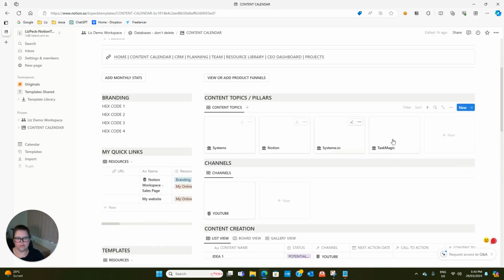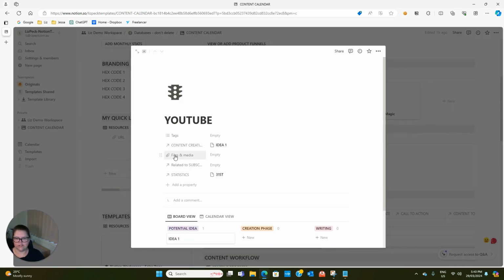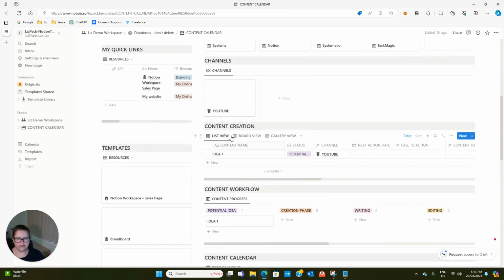So they're probably content topics that I would be talking about. Then we've got channels. So you can have your channel here, and if you want to add an image, you can definitely add an image. All you need to do is go to files and media, and you can upload an image. Then you can just add your content in here, and you can have it in a list view, a board view, or a gallery view, depending on what you like.